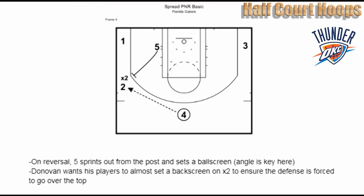If he's not denied, though, he can always just pass it to him on that reversal. So if 2 cuts backdoor and fills and the pass goes to 1, or if the ball is passed to 2 initially, 5 steps out of the post and sets a ball screen. And the key here is the angle of the ball screen.